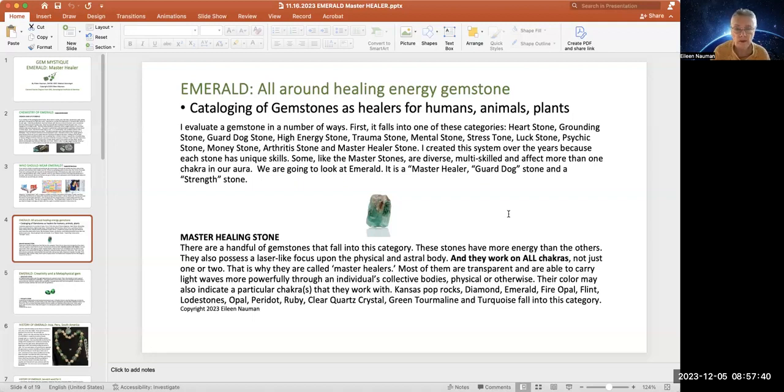Some of them, like the master stones, are diverse, they're multi-skilled, and it affects more than one chakra in our aura. And our aura, by the way, has 9 fields that come out around us. They're energy fields, electromagnetic. And we have chakras, 2 above our head and 7 that work with the physical body directly. So we have 9 altogether. And any gemstone charged water will work with everything, including your physical body.